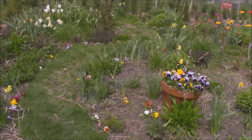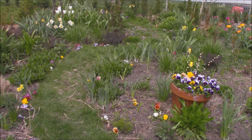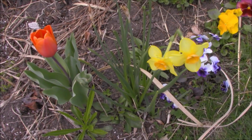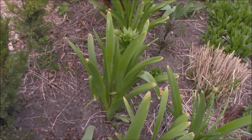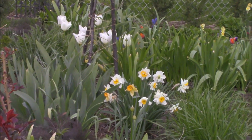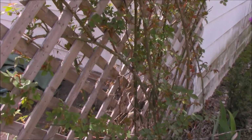Here's the walkway garden. I'm so glad I added the pansies because some of my tulips didn't come up, unfortunately, so there's not as much blossom in here as I would like, but there are wonderful things happening. I'll show you the lupins that are growing. The alliums are getting ready to bloom. I can see the buds on them, and lots of great growth on all the plants in here.